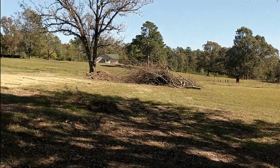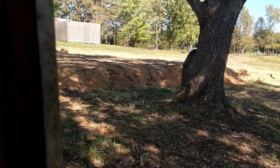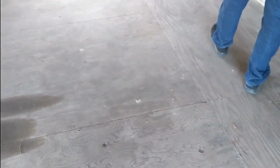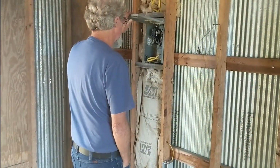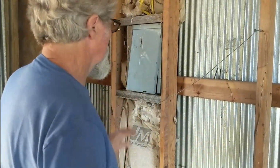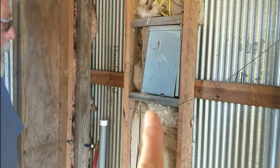But this is, I'm just going to lay 3/4 plywood over the floor. We need to because it's kind of rotted and pretty soft, so that will stiffen it up. Actually, this place is not too bad a shape. But anyway, that box there was in here when we bought the property.